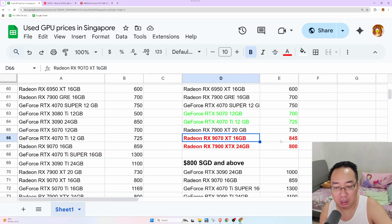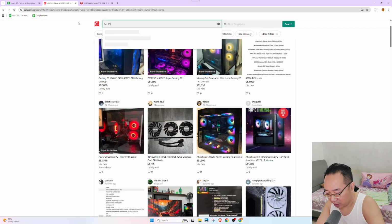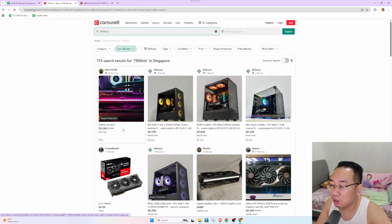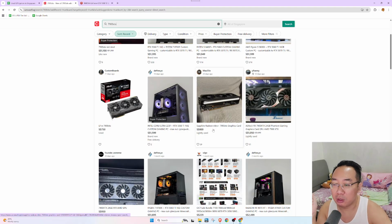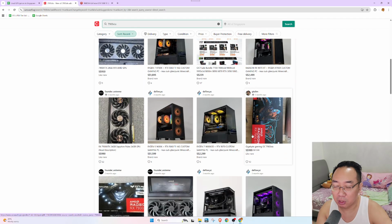845 is the cheapest I could find used. Or maybe consider a 7900 XTX. Let's see whether we can find a 7900 XTX for about 800 Singapore dollars. Most of them are listed for about 1,000 plus Singapore dollars. There's only one, which is this one, the Sapphire Radeon Nitro+ 7900 XTX. Only one listed at 800 Singapore dollars. And the rest is listed at like 950, closer to 1,000.